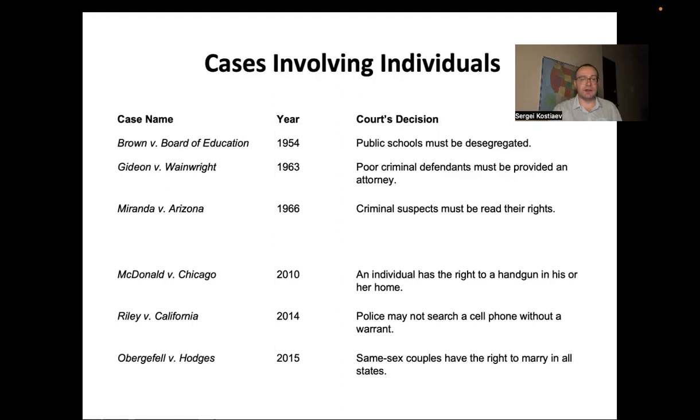For example, Brown versus Board of Education, the decision by the Supreme Court that public schools must be desegregated. Things like Miranda rights, things like the ability of people to get married if they are of the same sex.